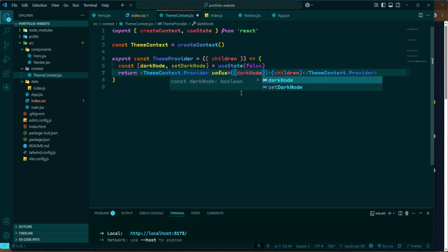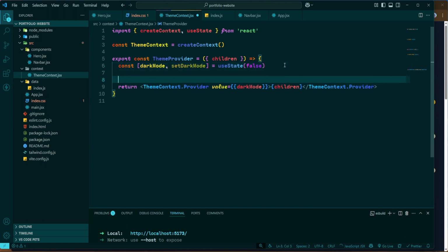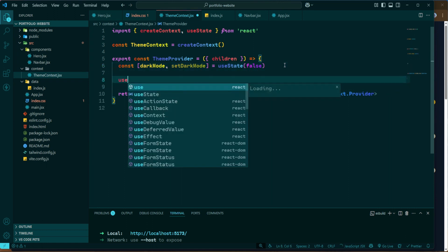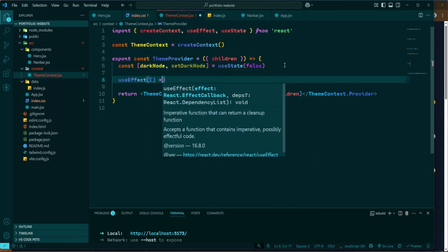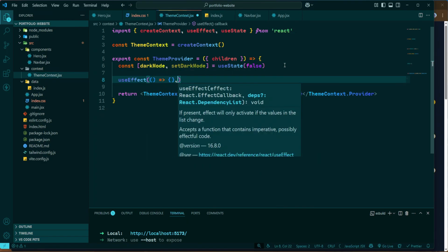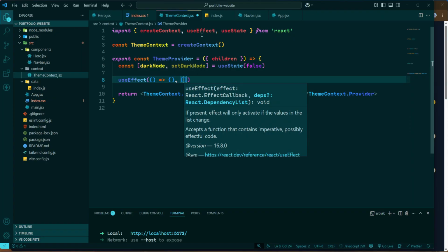To apply the dark mode styling when the theme changes, we need to use the useEffect hook. Now inside the theme provider, I'm going to add useEffect hook. So as you can see, the useEffect hook is imported from React automatically. If you don't see here useEffect, then go ahead and import it manually.